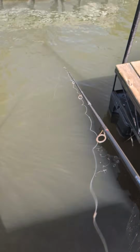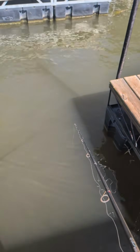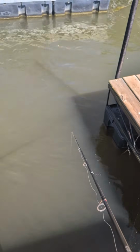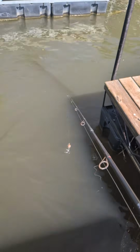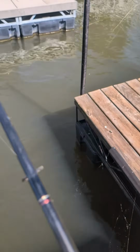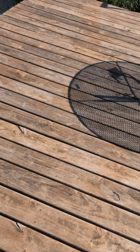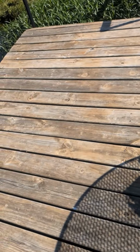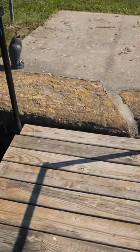That was really nice. I did feel him for a little bit. Ooh, my heart is pumping. That was nice. That was a nice fish. Somehow got off. I don't know how. Alright, I'm gonna collect my stuff though and go back to that dock, even though we had a bite.